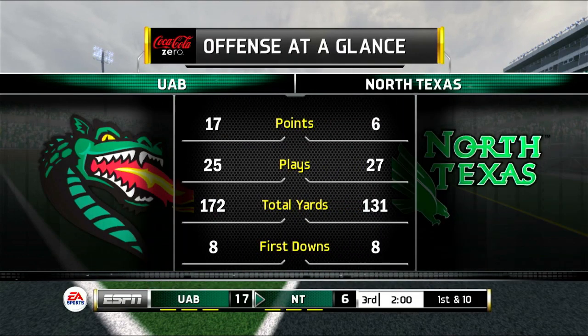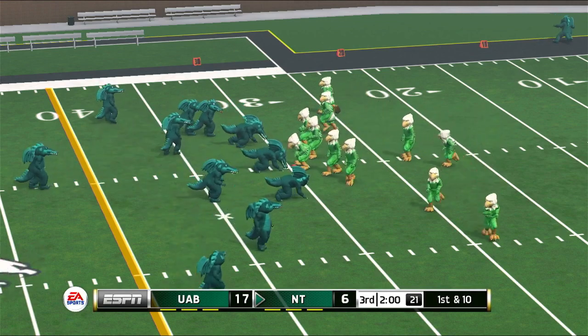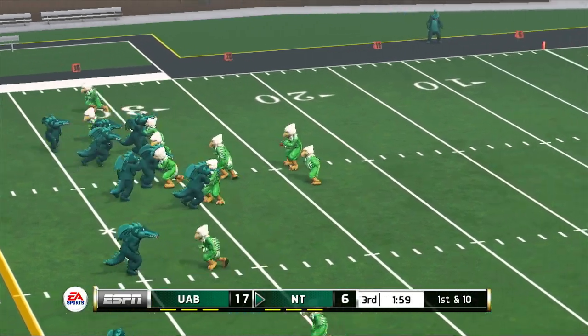Everywhere we go in college football, everybody's got a T-shirt that says finish, finish, whether that means finish the game or finish the drive. Right now, this offense is moving the ball, but they're not finishing the drive. They've got to execute better down closer to their opponent's territory.